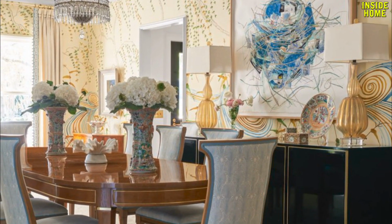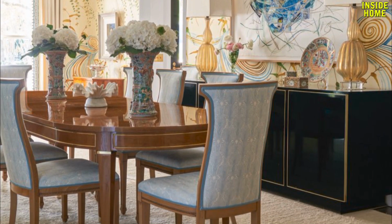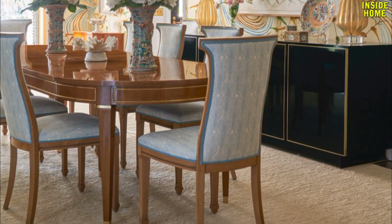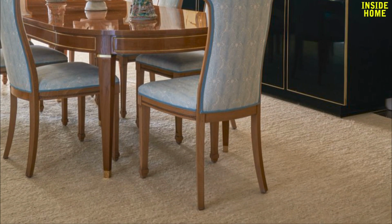In this project, you'll see soft whites, warm grays, and natural tones throughout. The furniture is a combination of vintage pieces and custom designs, which gives each room its own character.